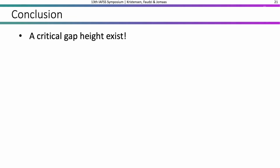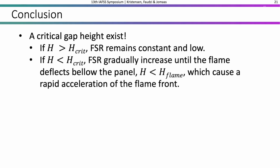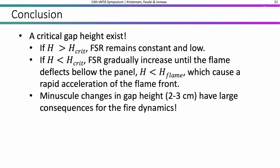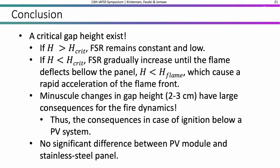Reaching the end of the presentation, we can conclude that a critical gap height exists. If the gap height is above the critical gap height, the flame spread rate remains constant and low. But if the gap height is below the critical gap height, the flame spread rate gradually increases until the flame deflects below the panel, which causes a rapid acceleration of the flame front. Small changes in the gap height have large consequences for the fire dynamics. Thus, the consequence in case of ignition below a PV system. Finally, it can be concluded that there is no significant difference between the experiments conducted with a PV module and the experiments conducted with a stainless steel panel.